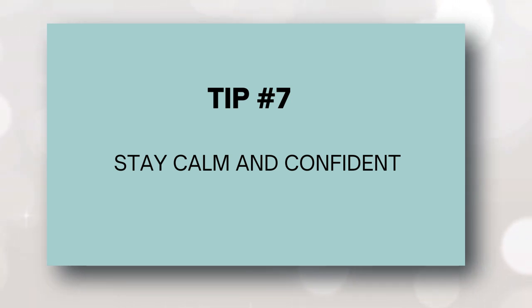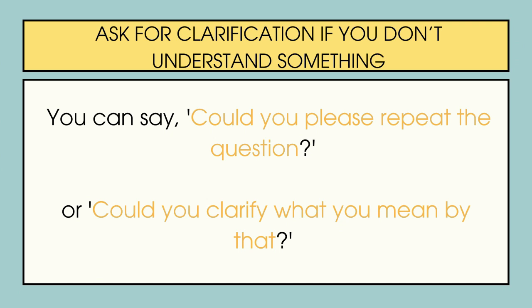So take a deep breath before answering questions, and don't be afraid to ask for clarification if you don't understand something. You can say, "Could you please repeat the question?" Or, "Could you clarify what you mean by that?" It's better to ask than to guess.